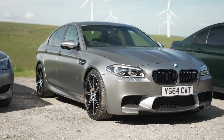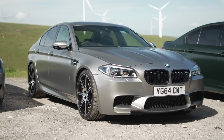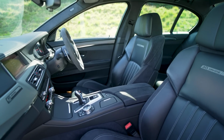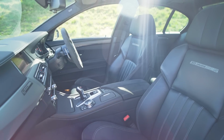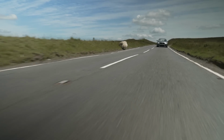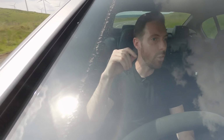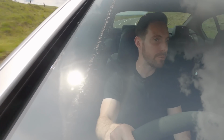This is the 30 Jahre edition, celebrating the M5's 30th anniversary. It's one of just 300 such cars produced, each with close to 600 brake horsepower. These 30th anniversary cars didn't just get more power, they also had the competition pack that was available on other F10 M5s with a whole suite of chassis upgrades, and they made a real difference.